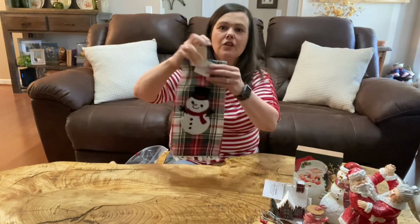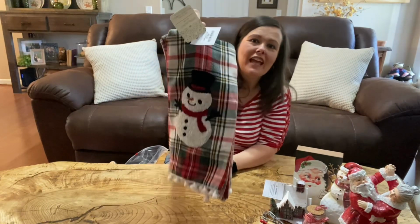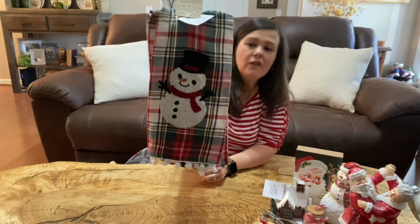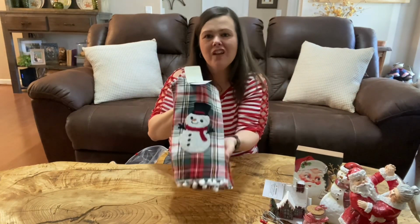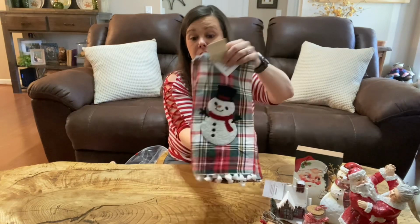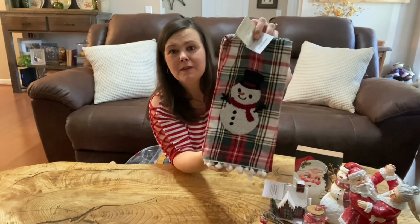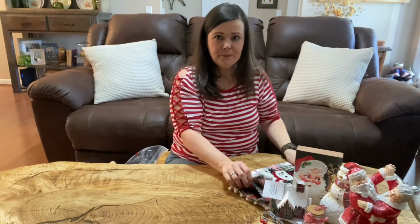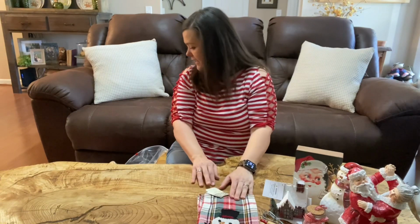And again, it's with the tartan plaid that I enjoy so much. And I just love the little snowman. These dish towels are really soft. Of course, not anything that I would actually use, but to decorate with, absolutely. And I just thought they were really sweet. So I did pick that up. And I'm trying to set everything else out so you can still see it.